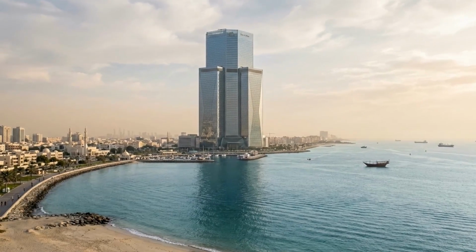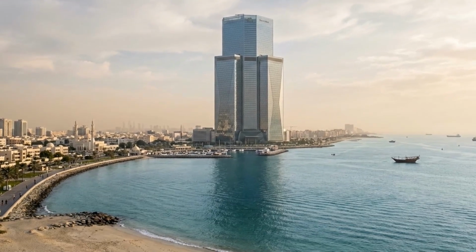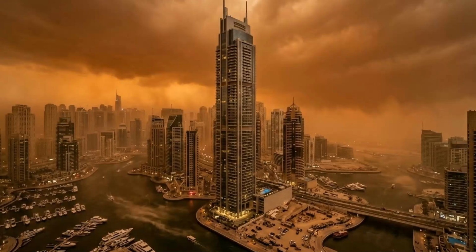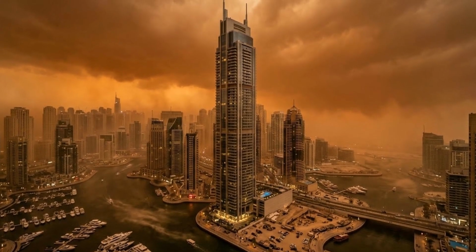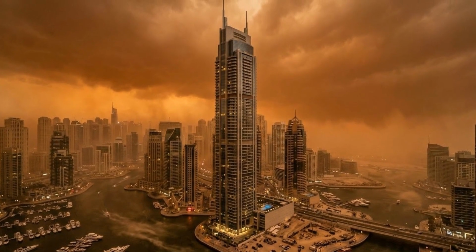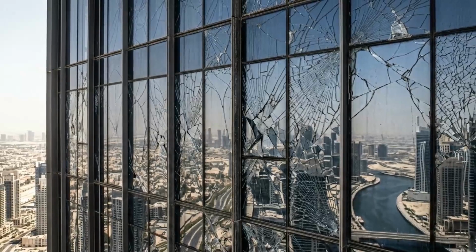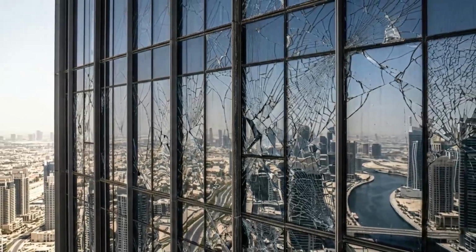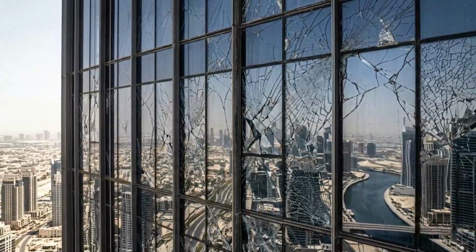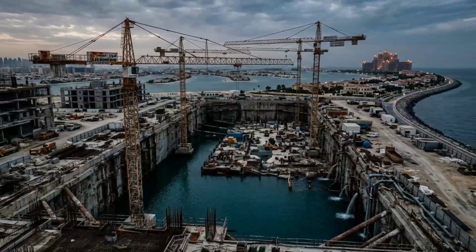Worse still was the invisible threat of glass fatigue. Microscopic imperfections within the glass panels, specifically nickel sulfide inclusions, react violently to rapid temperature swings. Combined with the relentless pressure of coastal winds whipping off the Gulf, panels began to fail. It wasn't a slow cosmetic degradation. It was sudden, catastrophic shattering, showering the upper mechanical levels with crystalline debris.